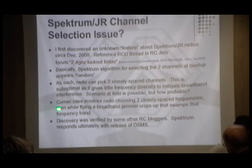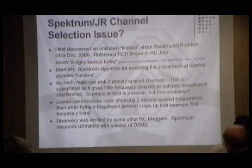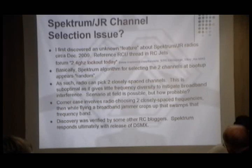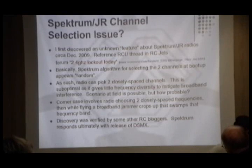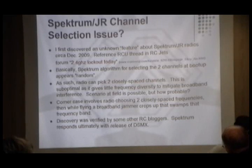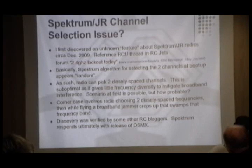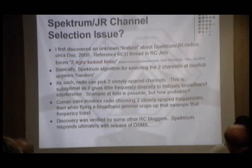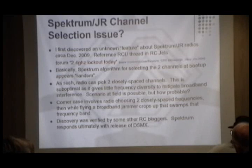So the corner case that could happen would be your radio chooses two closely spaced frequencies when you powered on your transmitter, and then when you were flying, some broadband jammer at the field somewhere cropped up, and it swamped that frequency band. It's similar with the very early on, I think it's the XPS stuff that only had one channel, and it would get swamped very easily. Some other guys verified that this does happen. And I'll show you some.